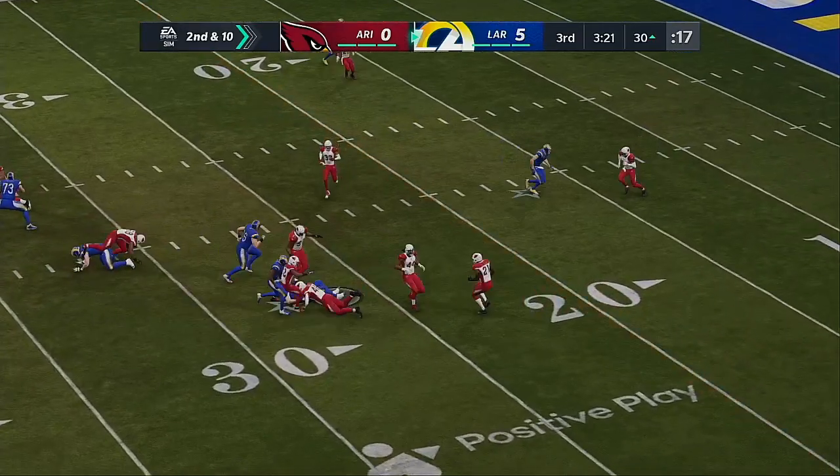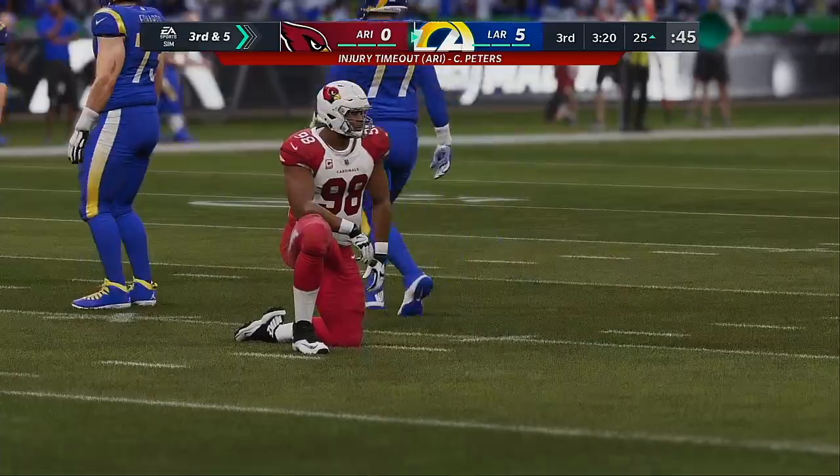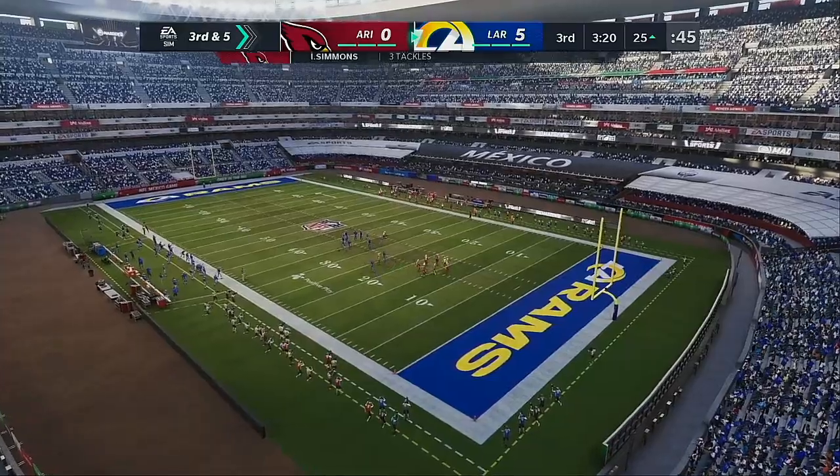To the air again. Goff. Open man is Higbee, the tight end. Now after the completion, we're going to get a timeout, an injured player. While the training staff takes a peek, we'll take a break.